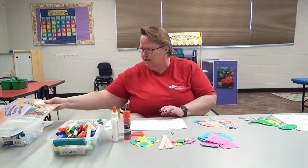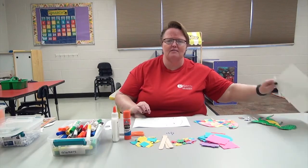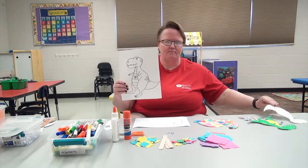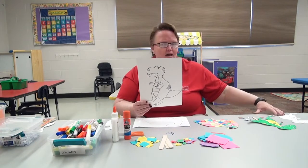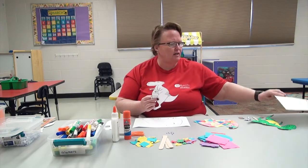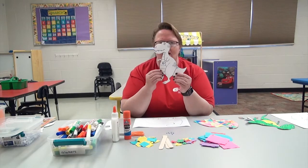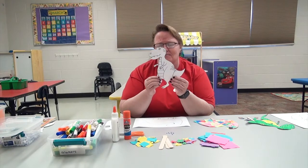So I've already downloaded my template. I have my Rex the T-Rex template right here. I've downloaded it, printed it out, have your parents print it out, and then if you don't feel comfortable, have them cut it out. So I've already cut it out. So here's our Rex the T-Rex. He's already cut out. And we are going to color him.